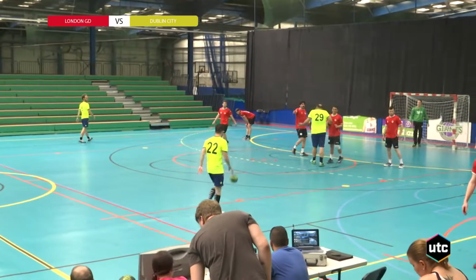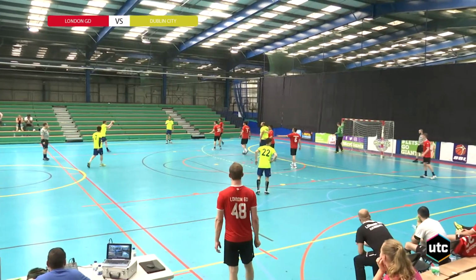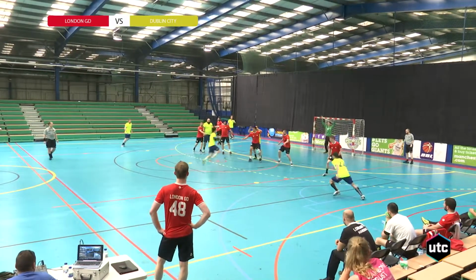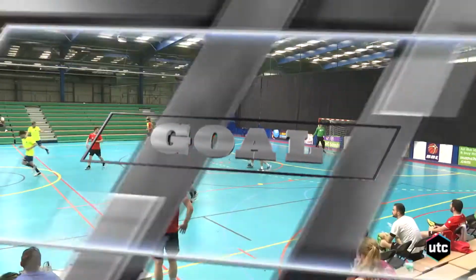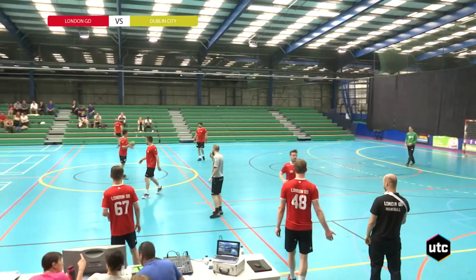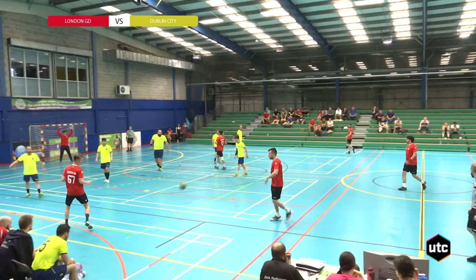And with just over 1 minute to play here in the first half, if Dublin City can get another goal here, it'll really give them plenty of confidence coming into the break. Right wing goes in as a second line. Zagier breaks through, and that's beautiful handball by Mark Zagier. He's really finding his way through the centre of this London GD defence in the last 5 minutes or so.